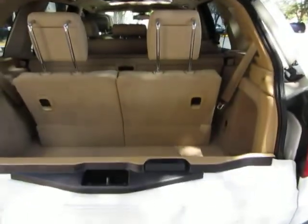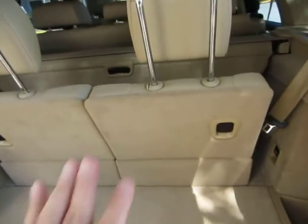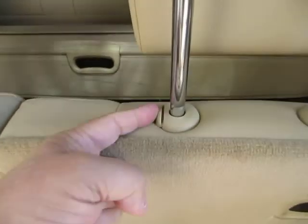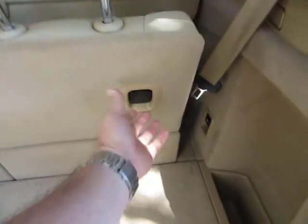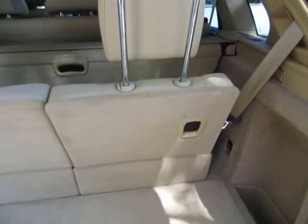All right, and it's a 2-tier tailgate. You got a top tier and your bottom tier that kind of sticks out like that. Now this seat can be folded down and used as a cargo area. All you got to do is push this little button here, push the headrest down, and then grab here and lean it forward, and it'll lay down completely flat.